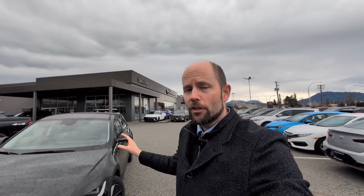Now, what is this? Well, this is the redesigned 2025 Ioniq 5. This is the preferred trim. So in Canada we have the preferred trim and we have the ultimate trim. And in the preferred trim, there's a range of different options. This one happens to be a preferred all-wheel drive.